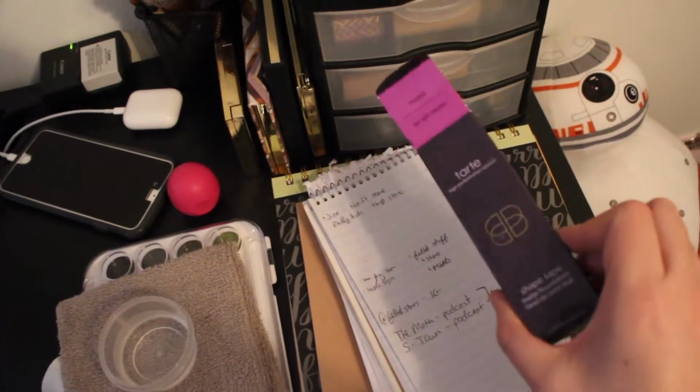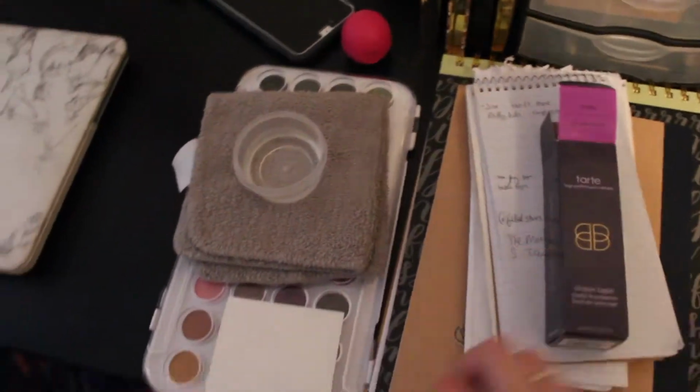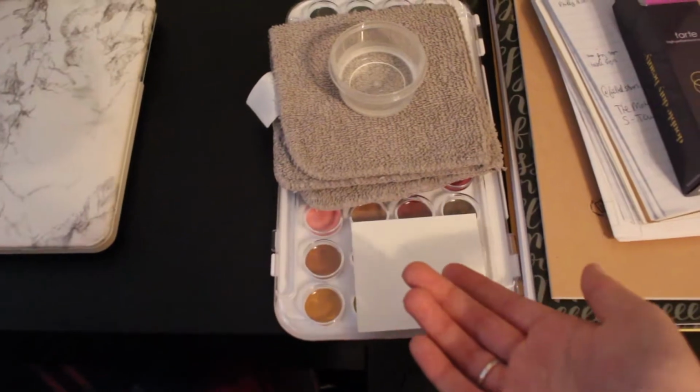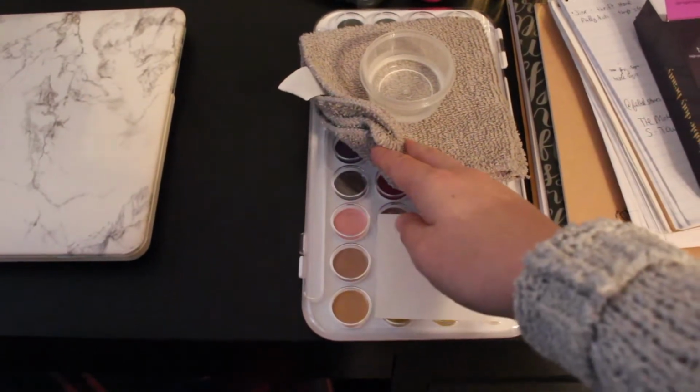This is the box to the foundation that I just purchased because I don't know if it'll work for me or not, but I needed a different color, so I'm saving it in case I return it. Over here I have the setup for my future Inktober drawings. I have three to do to catch up, so I have my little square for Inktober and some water and a pad and then my watercolors.